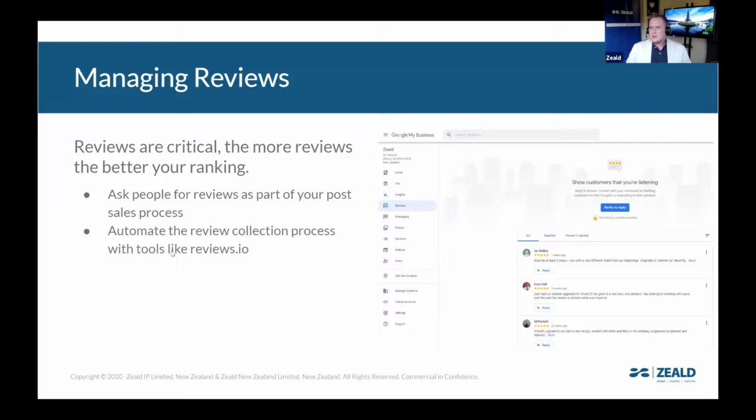You can automate this process. So if you've got a lot of purchases online, you can use some tools like reviews.io, which help you collect reviews and then syndicate them through to the Google My Business page. We can help you with that sort of automation if you'd like, but that's something that you need to do when you're trying to get reviews at scale.